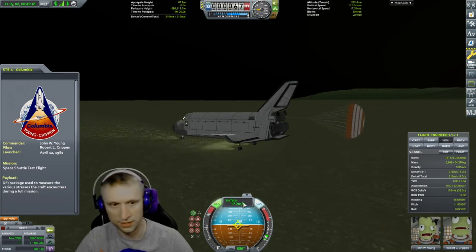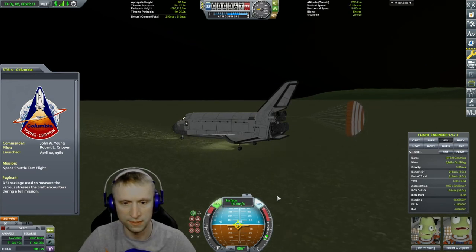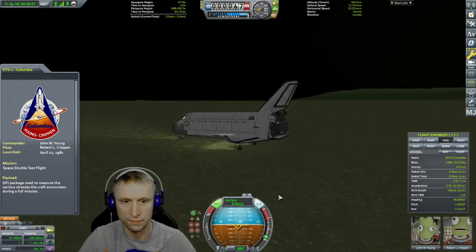This actually doesn't slow the chute. I'm actually surprised the chute doesn't slow down all that much. Oop. Brakes are also a bit much.